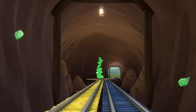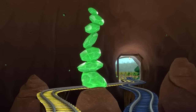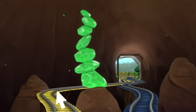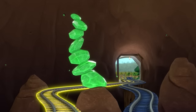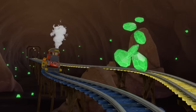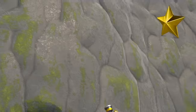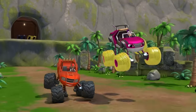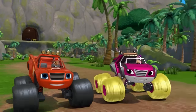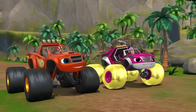We have to get past one last pile of gemstones. Let's predict. Which track do you think they're going to fall on? The yellow track, yes! We made it! Now we're back in the race. Golden Gift? Here we come!